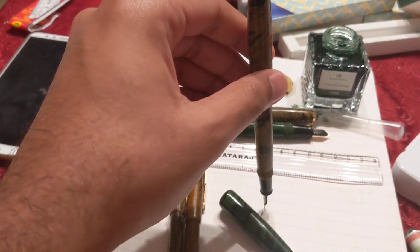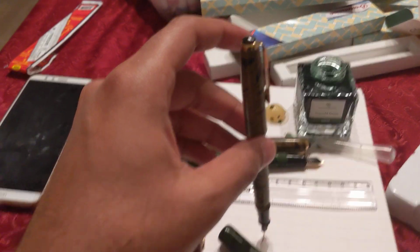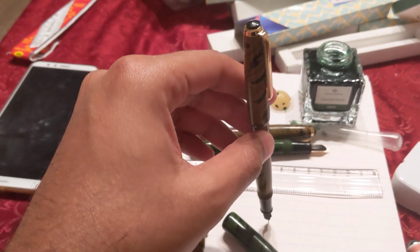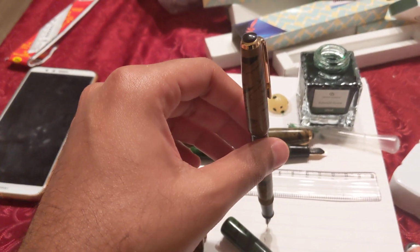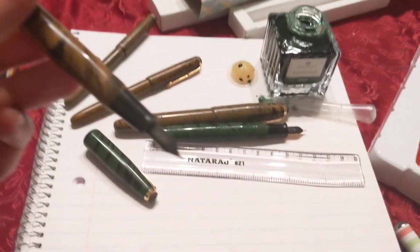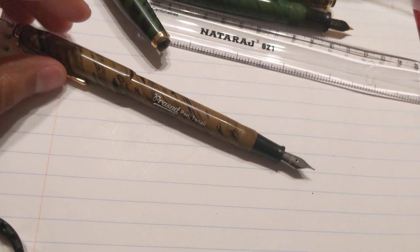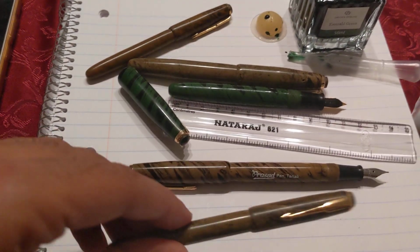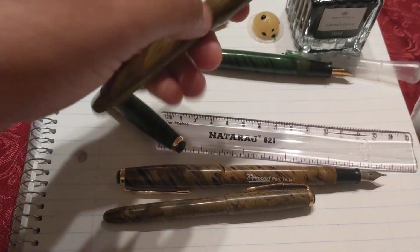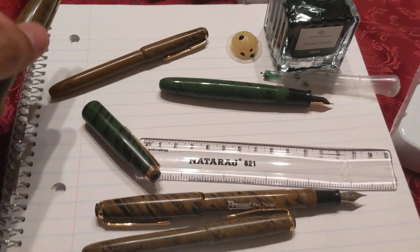Alright, so this pen now has some ink in it, and I'm letting it flow to the nib. Once it reaches the nib, I'll try to doodle something and see how smooth it is and how fine it writes. Okay, so it's taking some time for the nib to get wet. I'm really not sure if I'm doing it right. So what I will do is fill the other pens with ink and see if some of them can write.